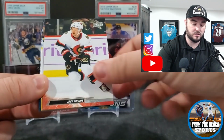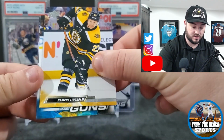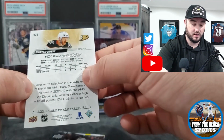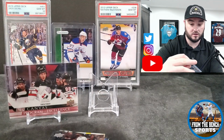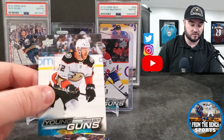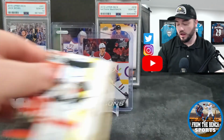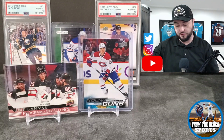So Adam Larson, Josh Norris, next young gun up is going to be for the Ducks. D-man. This is Hunter Drew. Like I said, at least we're getting here a bunch of guys that I don't have yet. 1998, so definitely an older player in comparison. 2004, so you're talking 6 years difference between Hunter Drew and Uri Slavkovsky in age. So not usually ideal for young guns, but that's to be expected. So that's another big body center. It's like 4 straight centers here on my list.